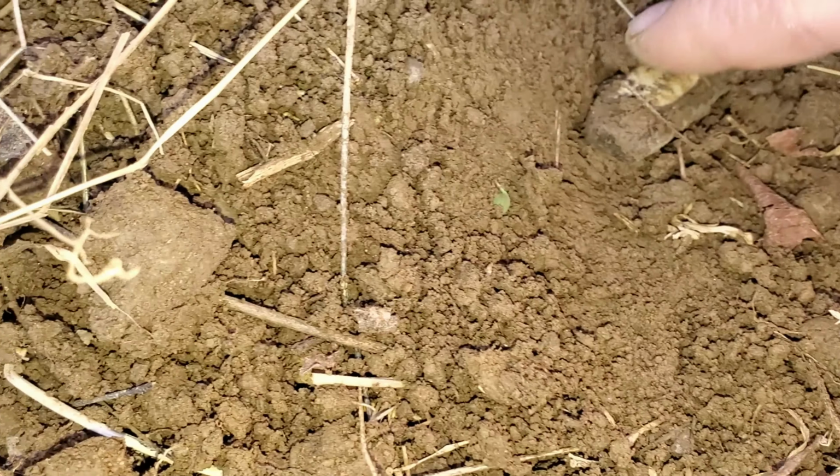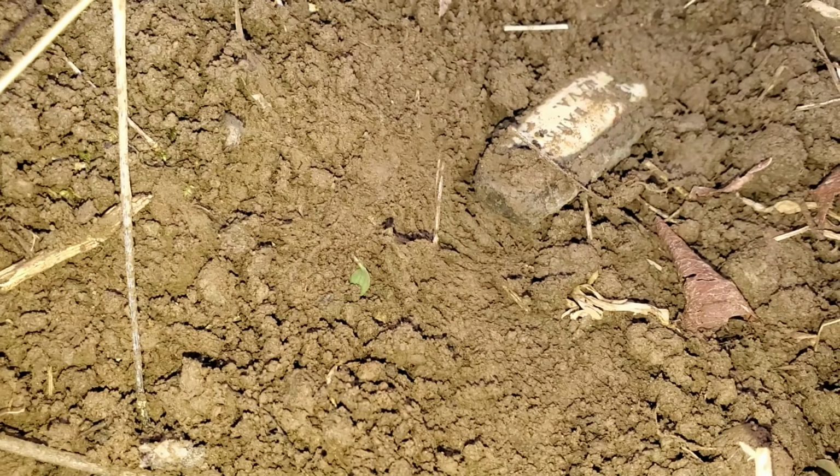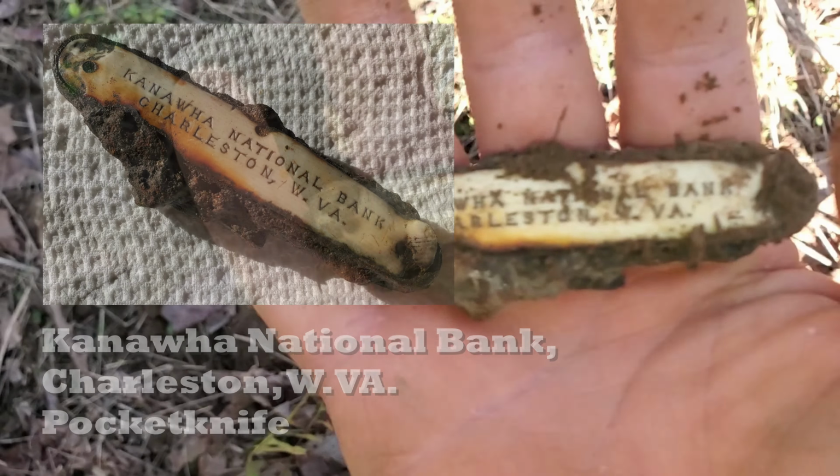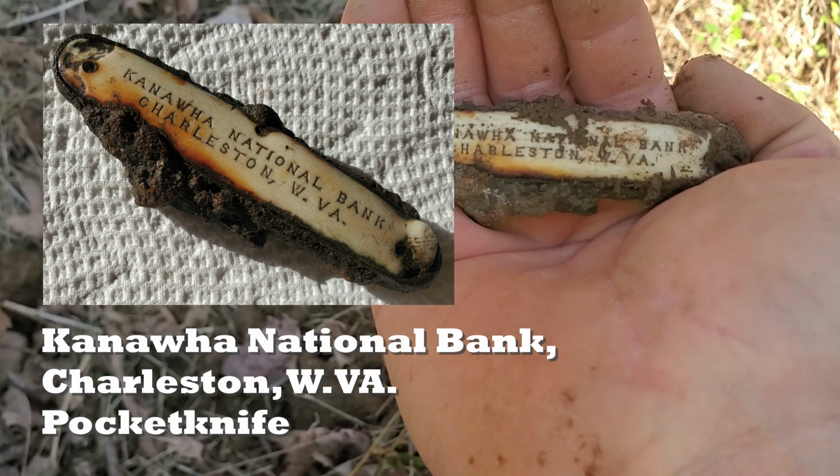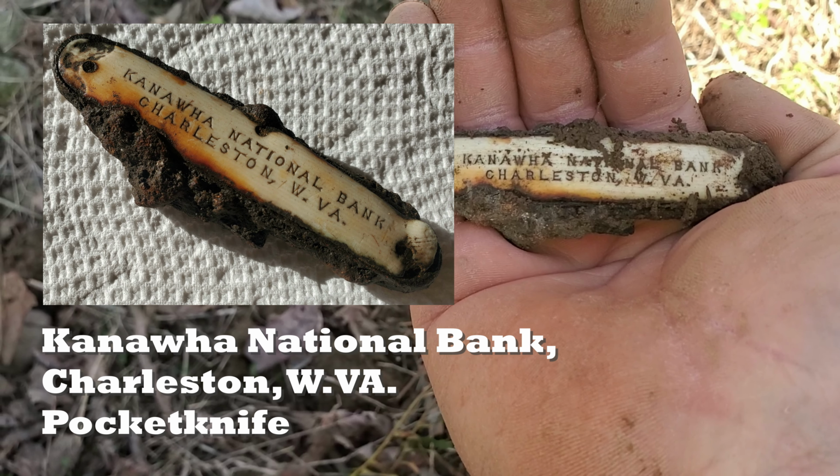We'll get her cleaned up. There's words on it. That's pretty cool. All right, we'll get her cleaned up a little bit later and see what's on it. And right there it is. Knoll National Bank of Charleston.